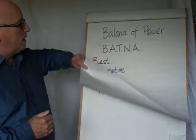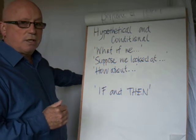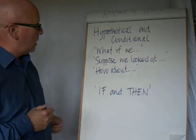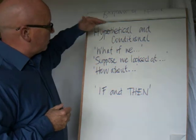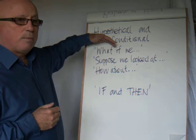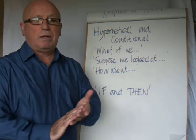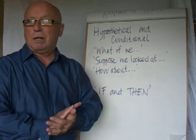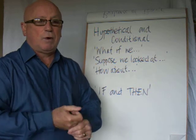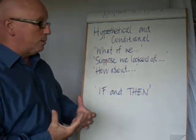Now the final point here, I mentioned at the proposing stage and the negotiation stage, there's something you have to do, which is use very specific language. So let's look at what I mean by that. We're talking here about hypothetical and conditional language. So at the proposing stage, because you're speculating and you're testing each other out, you're not actually agreeing anything at that point. So therefore, it's hypothetical. So what that means is you've got to use hypothetical type language. And here's the sort of examples I'm talking about.